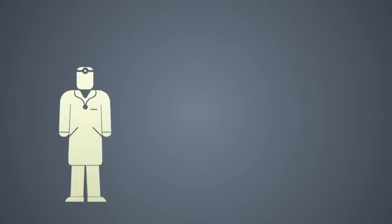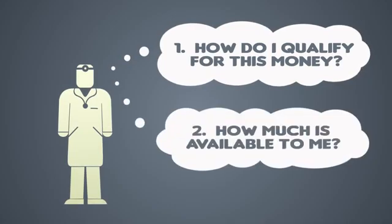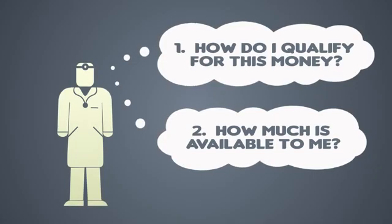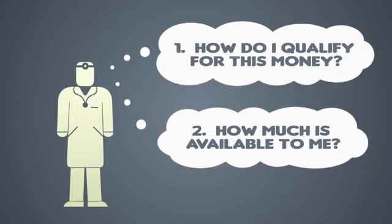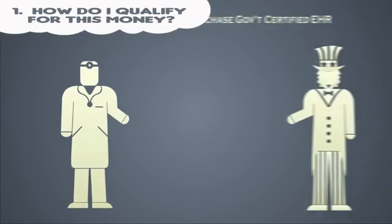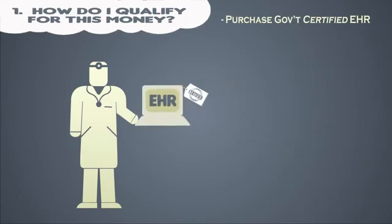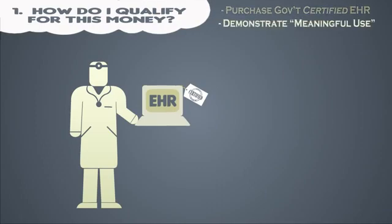So now you're probably asking yourself two questions. One, how do I qualify for this money? And two, just how much of that $34 billion is available to me? Well, the answers to both of these questions are actually quite simple. To qualify for a piece of the HITECH money, there are two things you will need to do. First, your practice must purchase and use a government-certified EHR. Secondly, your practice will need to demonstrate meaningful use of this EHR.